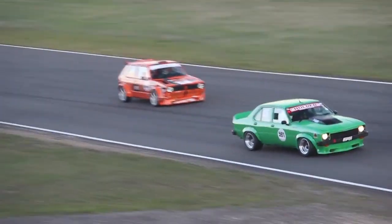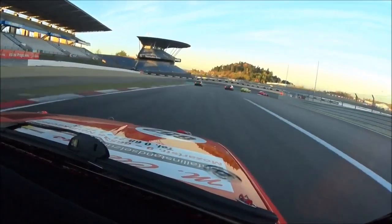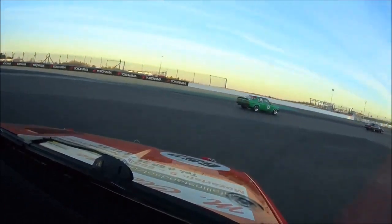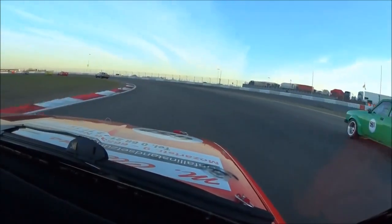He had some issues with low oil pressure, and you can see in these few clips here that he's slowing right down around the corners because every time he went around the corner he'd lose all oil pressure and he didn't want to hurt the engine, but eventually he did anyway. So that was in 2018, and since then he's been working to get the Torana back on the road with an engine that will allow him to use it to its full potential.